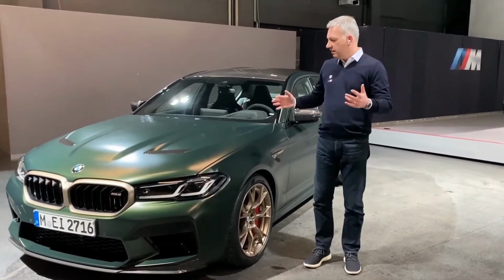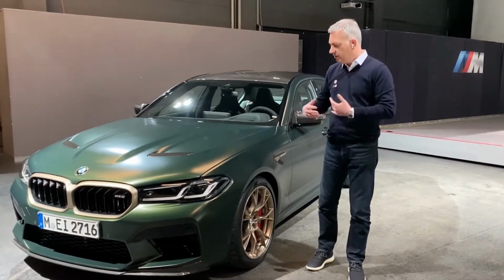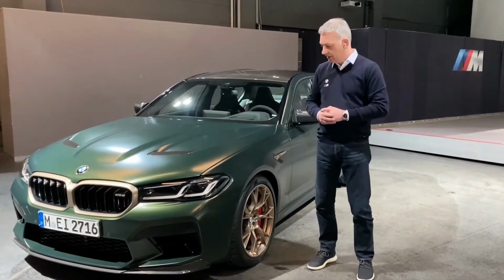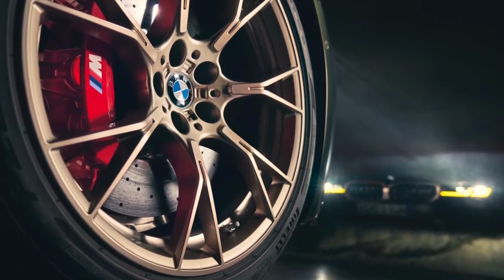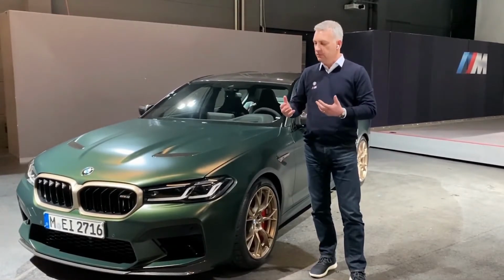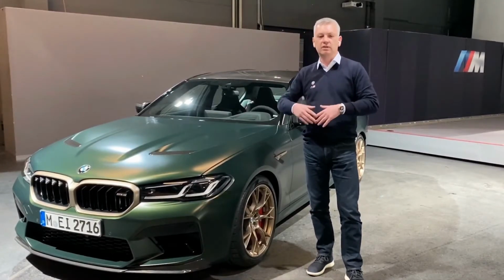As I mentioned before, the overall target of the car was to increase the performance overall on track and also on road, which means we had to define a power to weight ratio for this car. Taking out 70 kilograms means that we started with integrating components like the carbon ceramic brakes, or special carbon seats into the interior. We reduced noise insulation materials, and we took some special measures like also the carbon hood to decrease the weight of the car while increasing the performance.